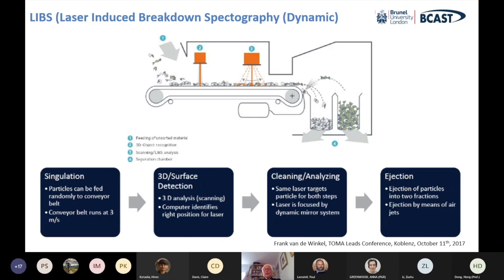So in principle, it has the possibility of sorting not only wrought from cast, it can also sort 5,000 from 6,000, and in its most recent guises can even sort within a single alloy grade to pull out the high iron in a single grade. So it's really exciting. The problem is, it's not so much that it's expensive, it's just not been shown to be robust enough with a high enough throughput yet to go into commercial operation. So it's being trialed extensively, but it's not really at the commercial stage yet.